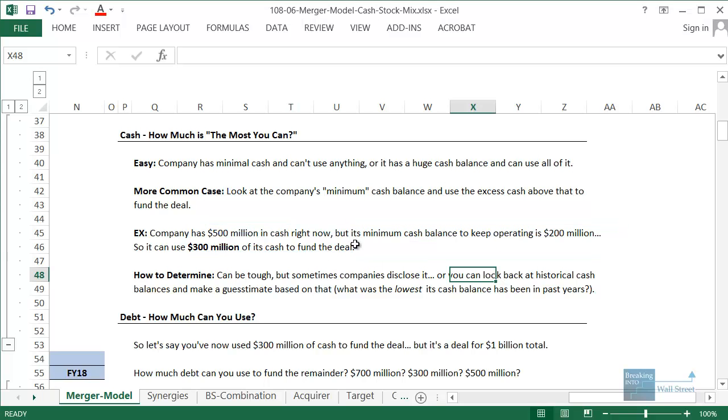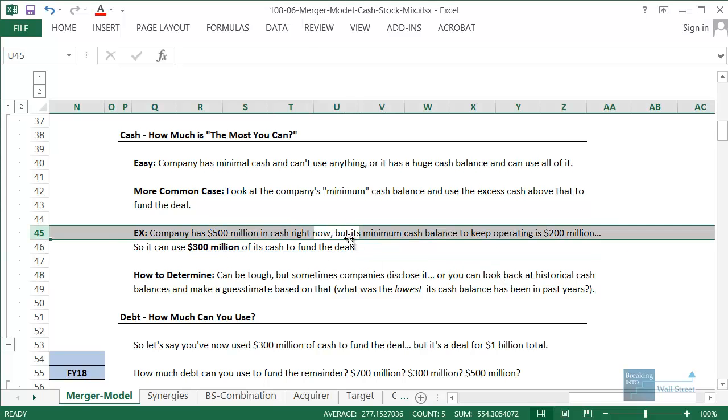Now, this minimum cash balance exists because all companies need to keep a certain amount on hand to fund their operations, to pay employees, to pay suppliers. It's sort of like how you may invest in the stock market. You may buy a house. You may have other types of assets, but you still need some amount of cash in your checking account to pay the bills, to pay for rent, to pay for your mortgage, to pay for utilities, and so on and so forth.